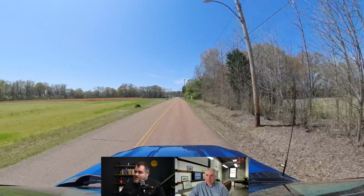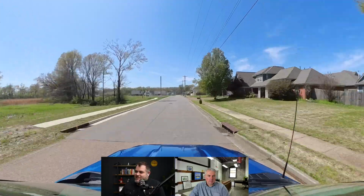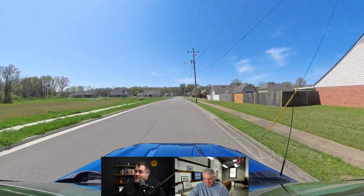A lot of open space. I can only imagine that all this you see here that we're speeding past will eventually be full of houses and other stuff, because the growth is coming. Yeah, the growth is coming.